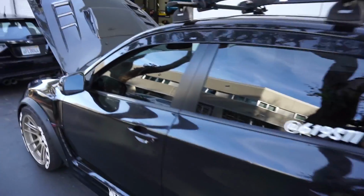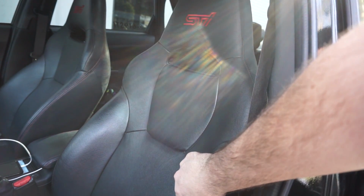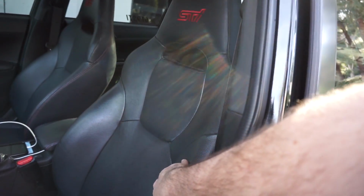And then on the interior, anything crazy done? Nothing crazy, it's the leather package. Oh, I like the leather. Yeah, I got heated seats in there, so you drive up to the snow, you're not freezing your ass off.